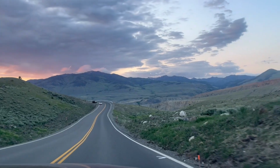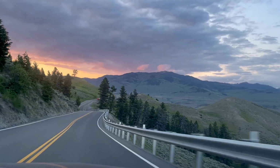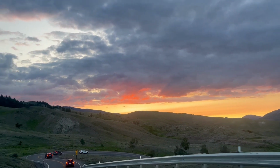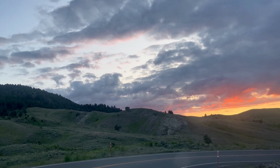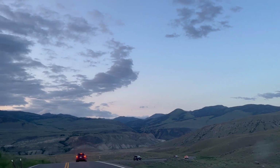When we continued our drive to Gardiner, we saw what looked like the most perfect golden hour ever. I've seen several sunsets in my life, but honestly, I don't know if any of them can top this one. Being surrounded by mountains, driving towards a pink and orange sky with not a lot of cars around just feels so peaceful.